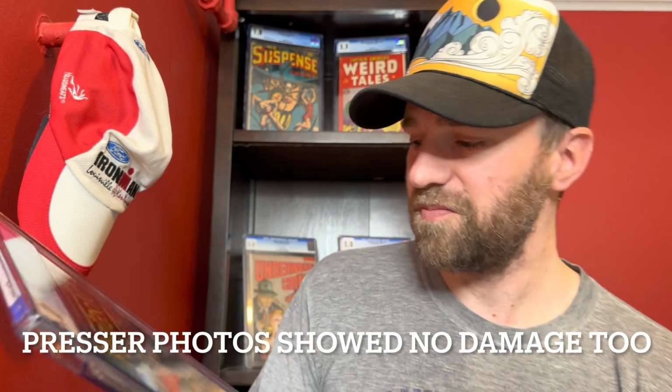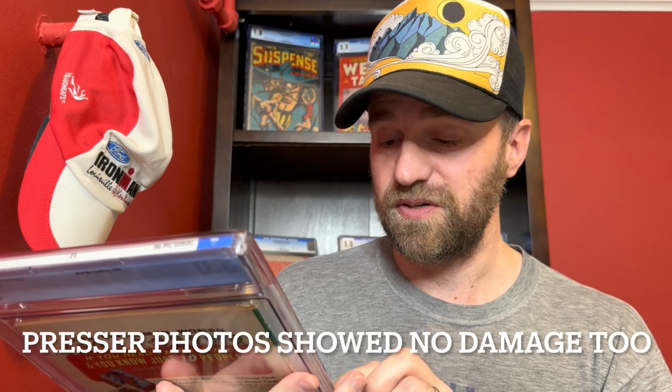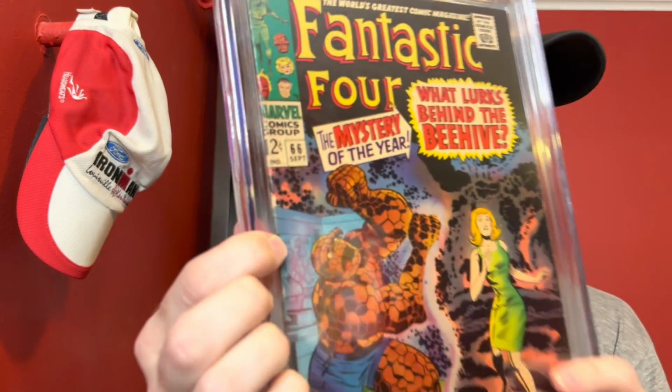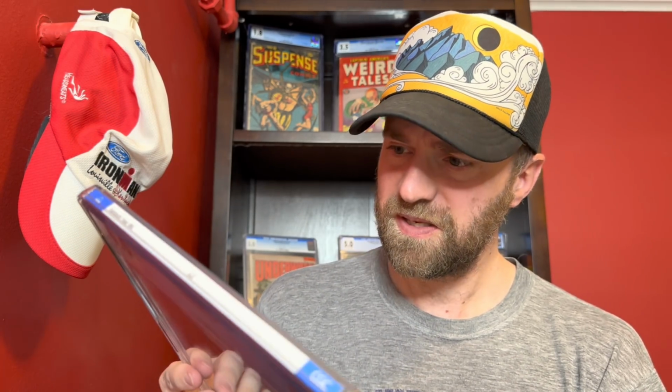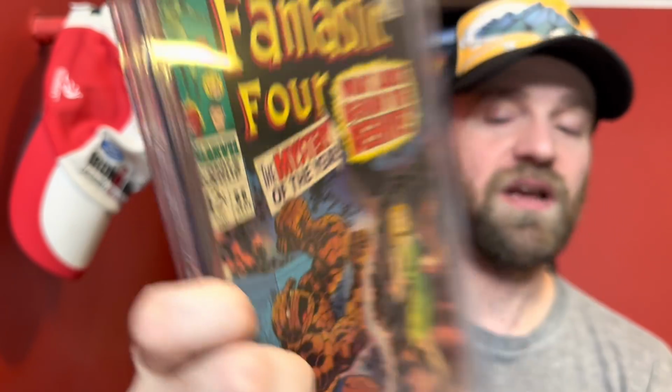I don't know what's going on with this one. I'm definitely gonna go back and check my grading video on this one. I don't remember a piece missing there. I don't remember that at all. Something doesn't feel right about this book. I'd never give a book an 8 or an 8.5 with a piece missing out of the spine like that. Never. And definitely not with a popped staple. Yeah, I'm gonna have to go check that one out.